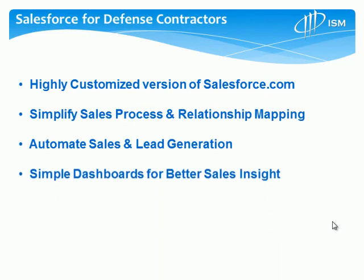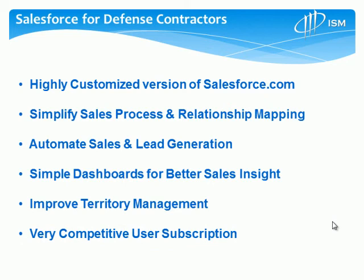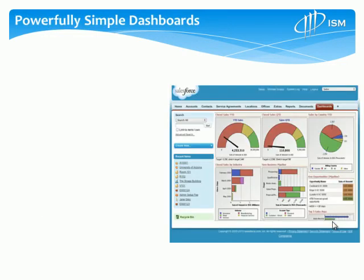This also means simple dashboards for better insight into the sales process, so salespeople know where in the sales process they are, and more importantly, have information at their fingertips that can enable them to be more effective in that sales process. This also includes improving territory management, so knowing where in your territory geographically your prospects and your customers are located and taking steps to leverage that information to be more successful. And finally, because this is Salesforce.com and it's designed specifically for the defense industry, Salesforce.com for Defense is very competitive in terms of the price per user for those individuals in your organization that will be using it.